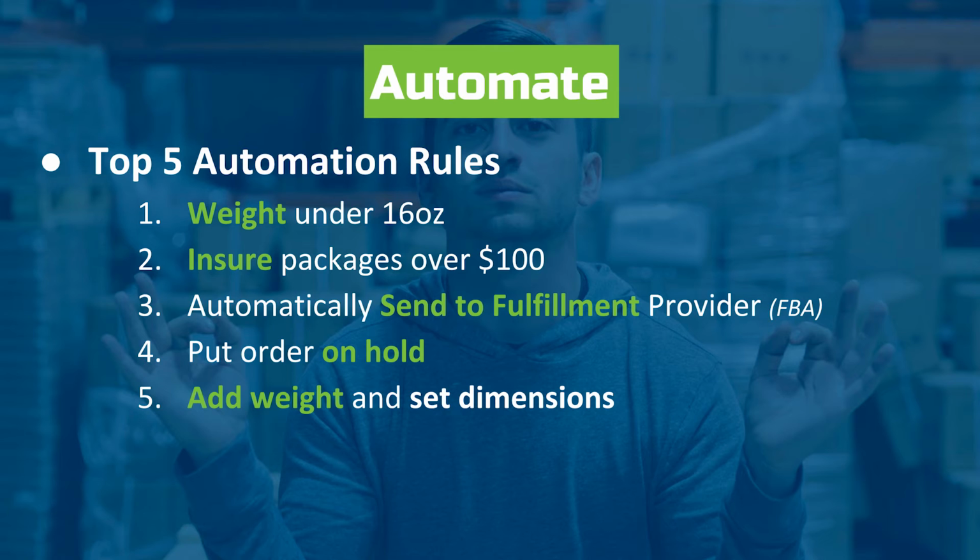The second is pretty straightforward. If any order's value is $100 or more, then apply additional insurance. This could be additional insurance provided by the carrier or a cheaper method like ShipSurance. You could add additional criteria if you only wanted to apply it to, say, international orders or only to orders that contain products with a tag, like a fragile tag.